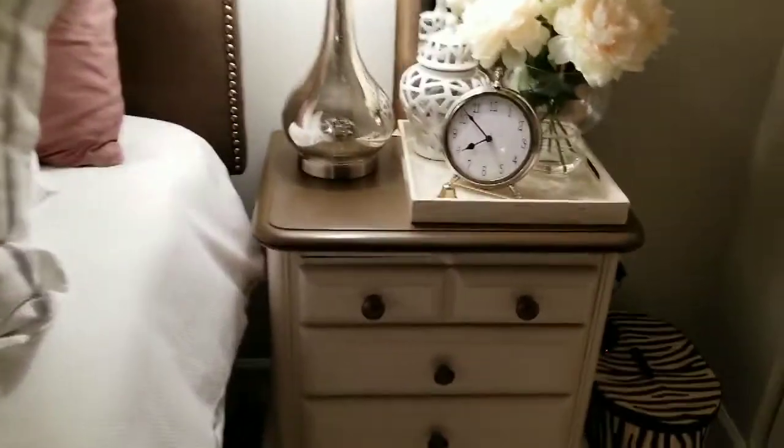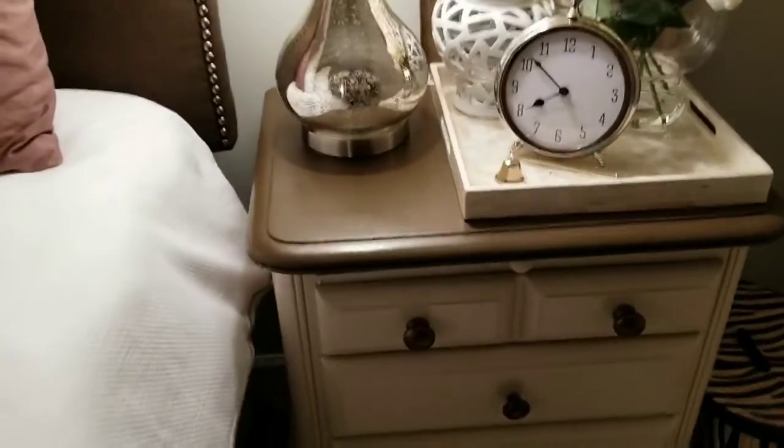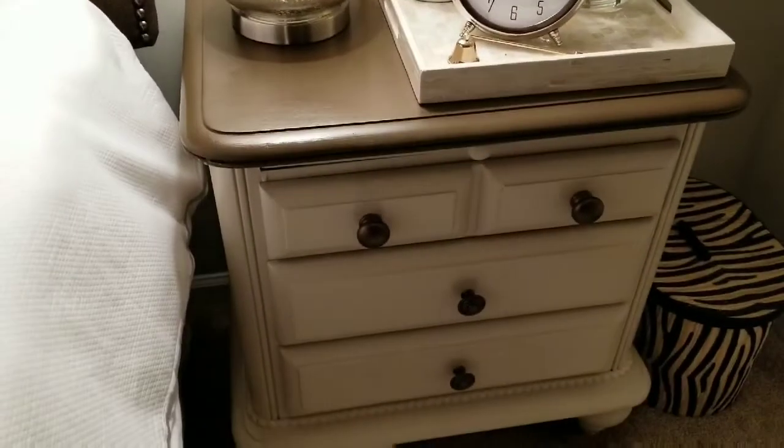You guys remember this furniture? It was black furniture in the condo, and I got it painted.